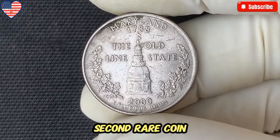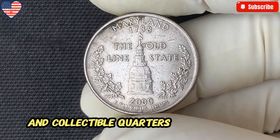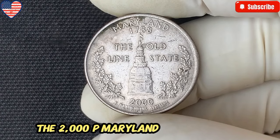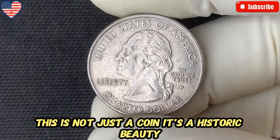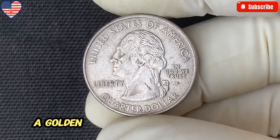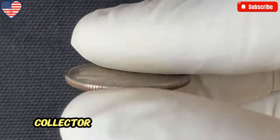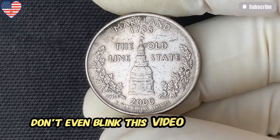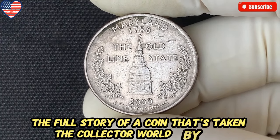Second rare coin. We're diving into the world of one of the most electrifying and collectible quarters ever released by the United States Mint, the 2000 Maryland State Quarter. This is not just a coin. It's a historic beauty, a numismatic marvel, and, for some collectors, a golden ticket to an extraordinary payday. If you're a coin lover, collector, or just someone hoping to strike it lucky, don't even blink. This video is about to reveal the full story of a coin that's taken the collector world by storm.